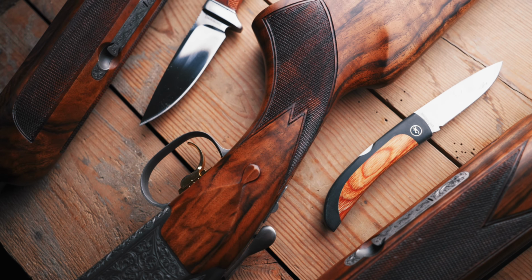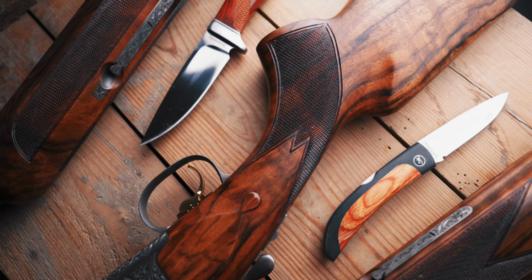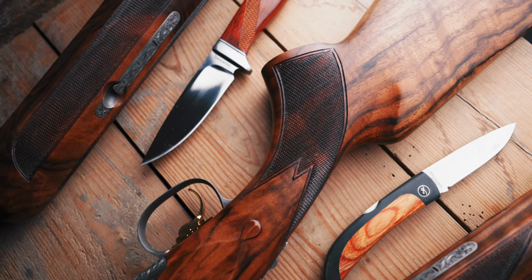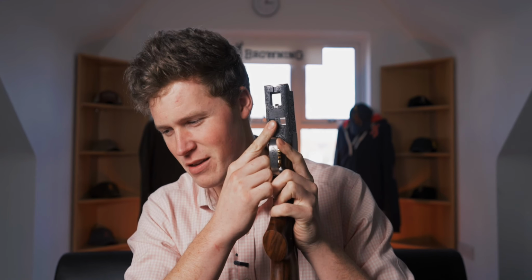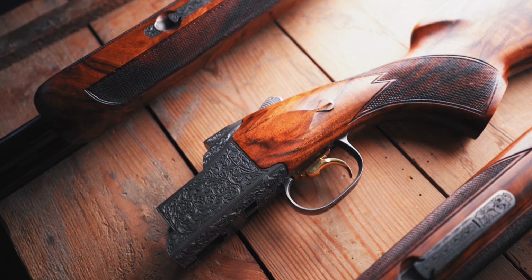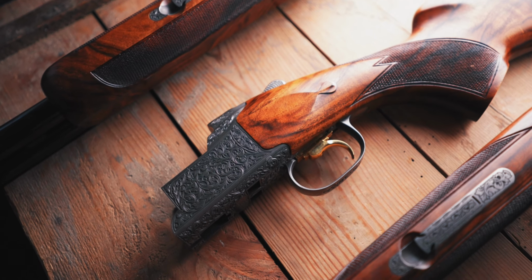So first things first, the name is uninspiring. On the gun, however, all it says is limited edition. So if you like it, you can say you own a 725 limited edition. The engraving is limited edition, and the fact that it comes with 2 barrel sets.